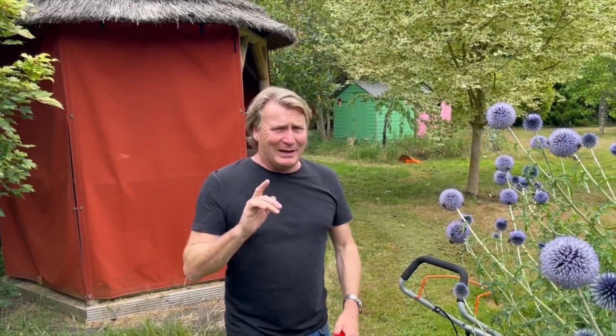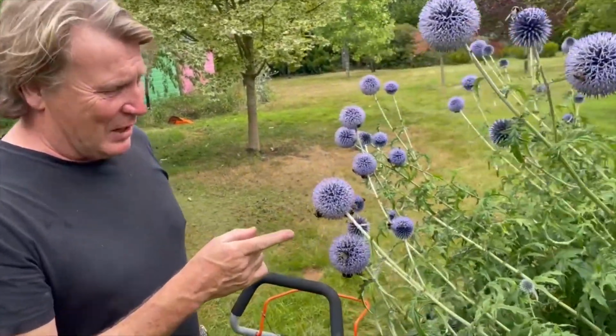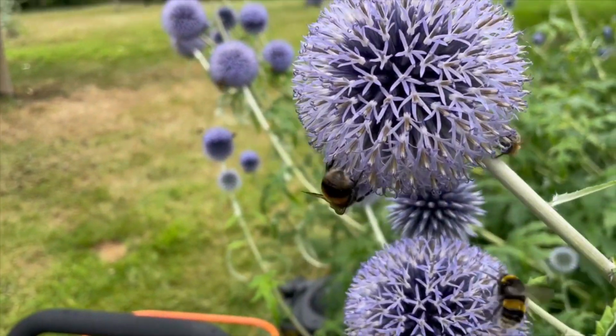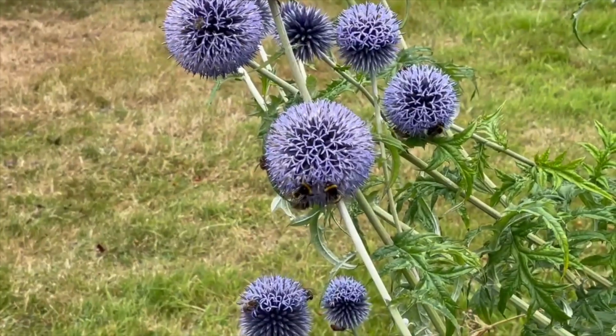There are many plants that you can put into your garden, but none so popular with the bumblebees as this. Echinops ritro, the globe thistle. And look at how many bumblebees are just tucking in. It's so beautiful to see.